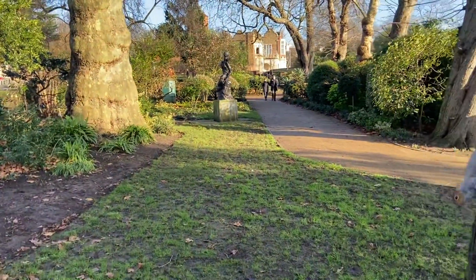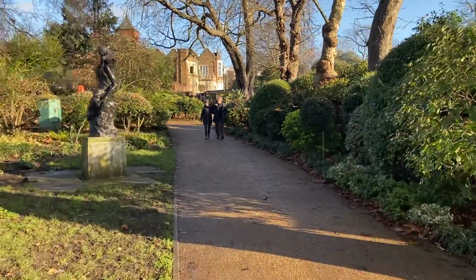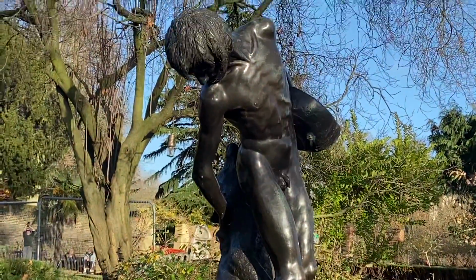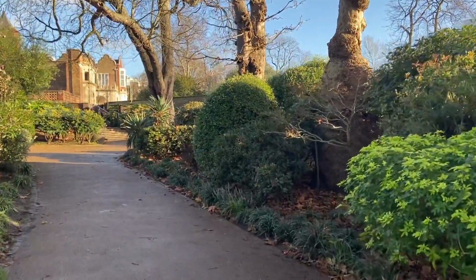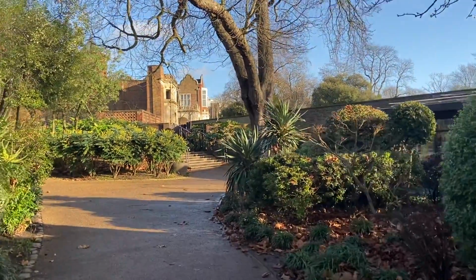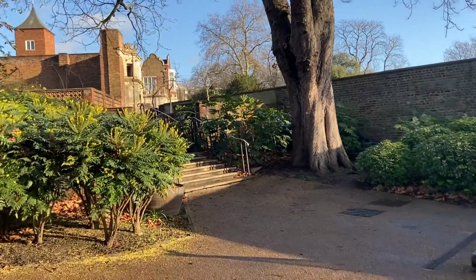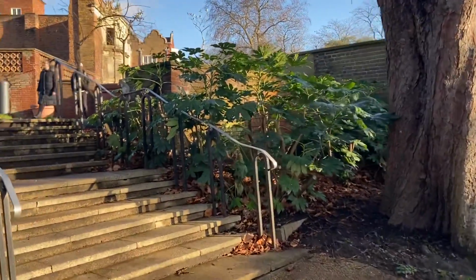Okay, let's go. So Holland Park has a number of outside sculpture pieces, and I'll show you an example just there. I suppose the main feature is Holland House, which is now, I think, used just for various events. I think classical concerts in the summertime, but there's not a lot happening at the moment.